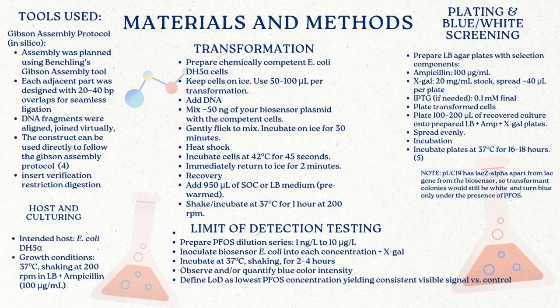To build this biosensor, we first assembled our genetic parts using Gibson assembly or seamless cloning technique. The plasmid includes a constitutive promoter to express the PFOS binding protein, a synthetic inducible promoter, and a lacZ reporter. We would use the standard blue-white screening, cloning and expression in competent E. coli DH5 alpha as the host, culturing it under standard conditions in LB with ampicillin at 37 degrees Celsius.